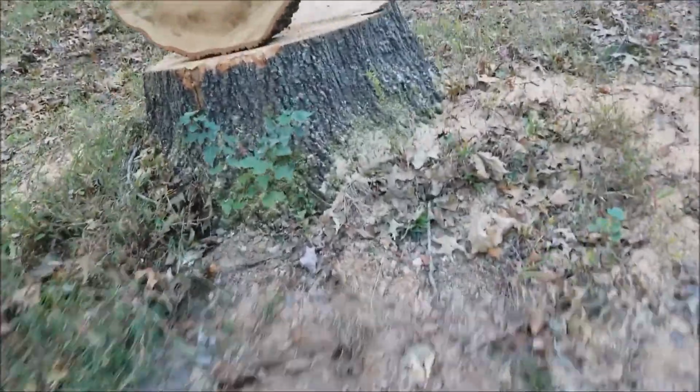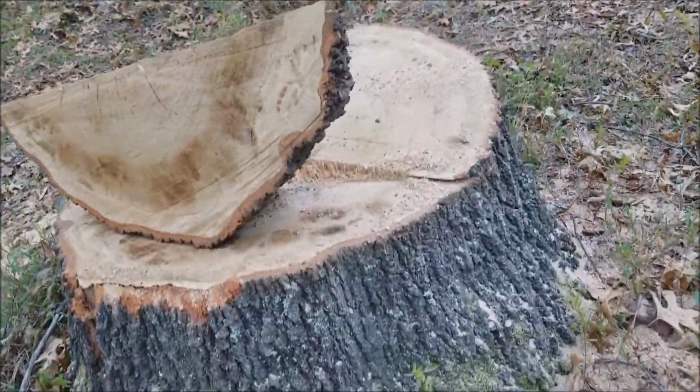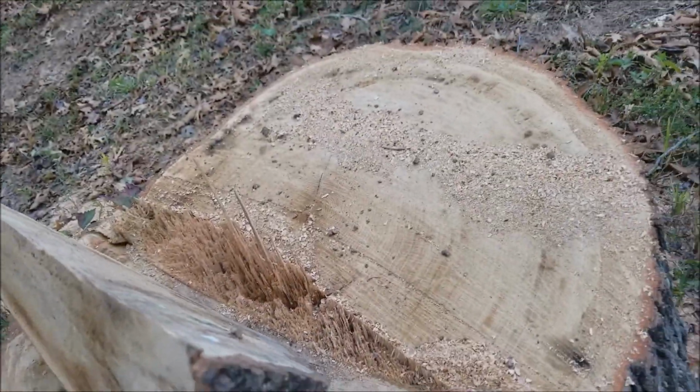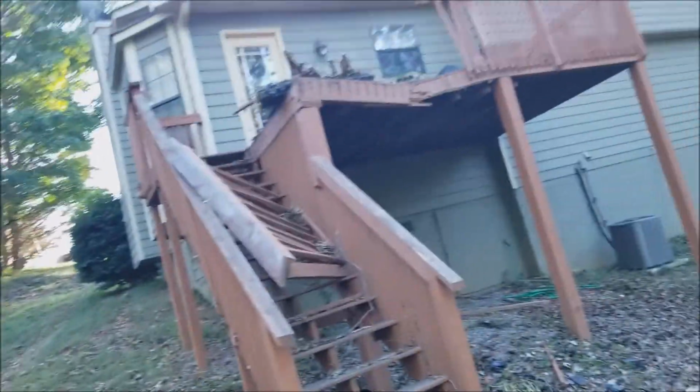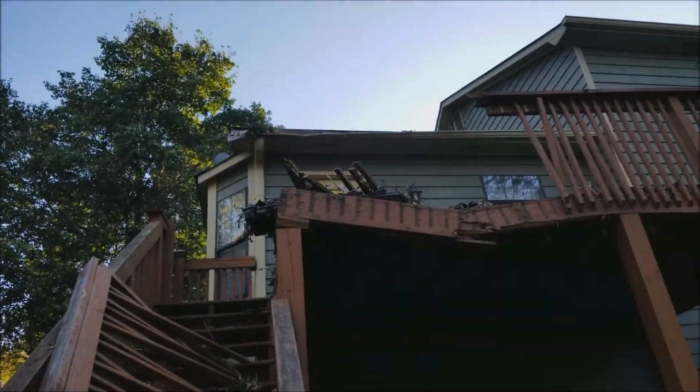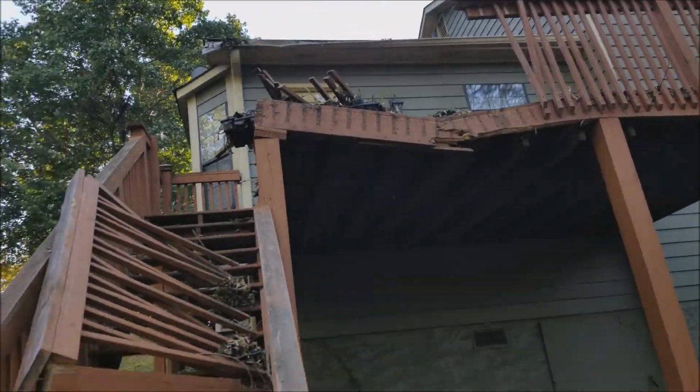So I can't use my back deck right now until I get it rebuilt. Here's the other tree that got removed. It's a very large tree. That's my hand there. And here's the damages to my house. Took the gutter, bent the gutter up and crushed the deck. So I've got to get this fixed. And I was propagating some carnivorous plants there and they got destroyed.